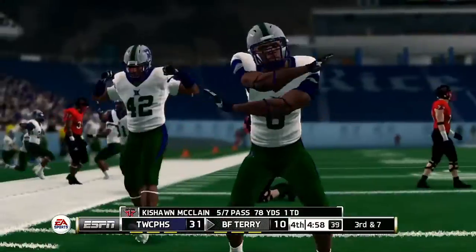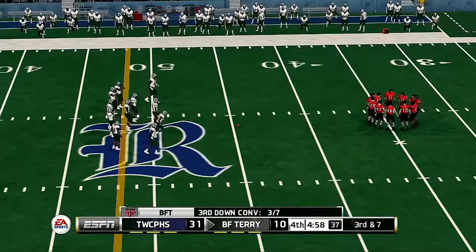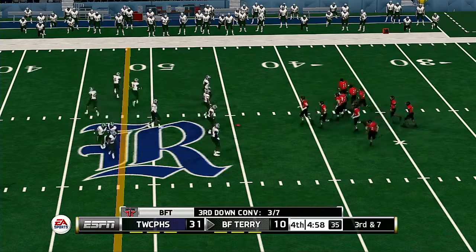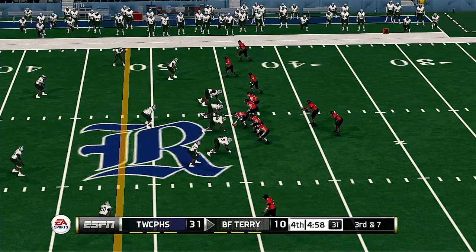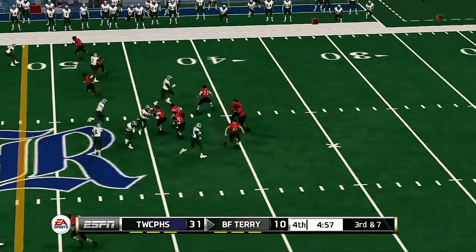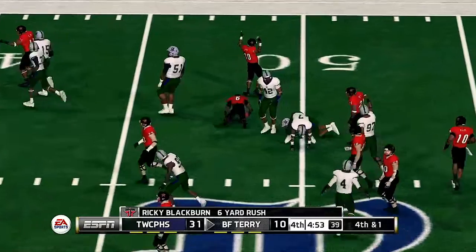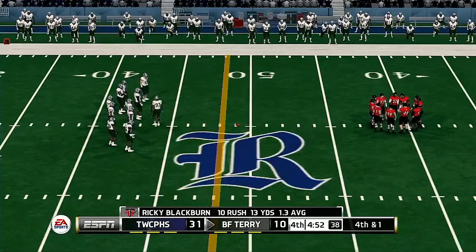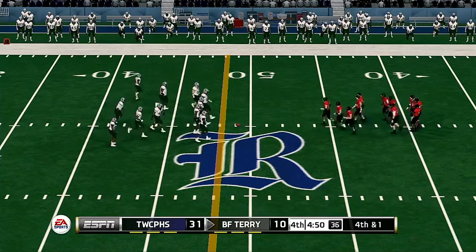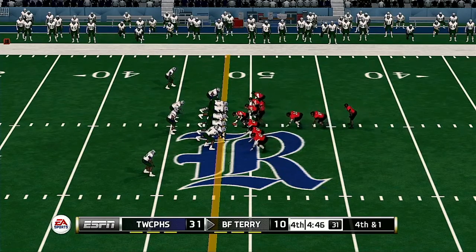Throws it away. Good job here by the defense. If you let this quarterback set and throw, he'll kill you all game. But they got excellent pressure on that play. They'll line it up again on third down. That's a huge, huge stop here in the fourth quarter. They've got the lead. They're going to get the football back, but there's still a lot of ball left. Defense stacked in tight here.